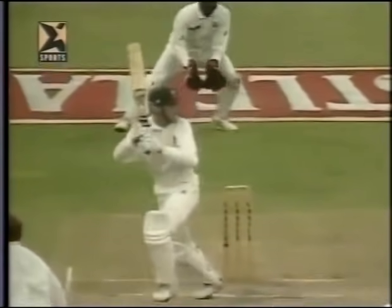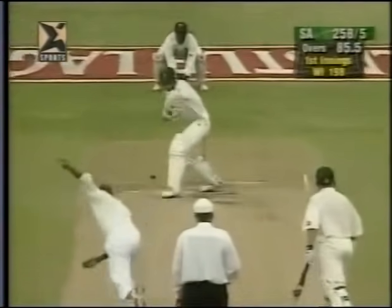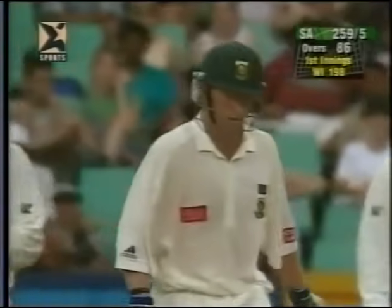You can hear him encouraging all the time and saying in Afrikaans that Franklyn Rose is getting tired now. Of course, you knew that, Tony, didn't you? I knew he was getting tired. So 259 for five.